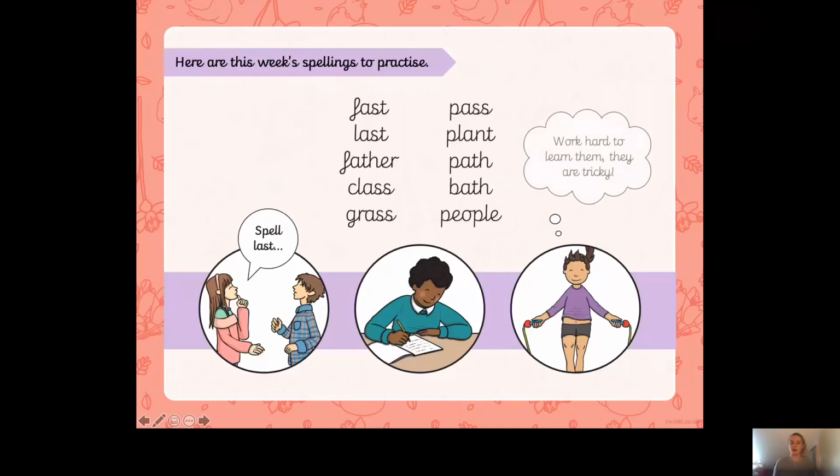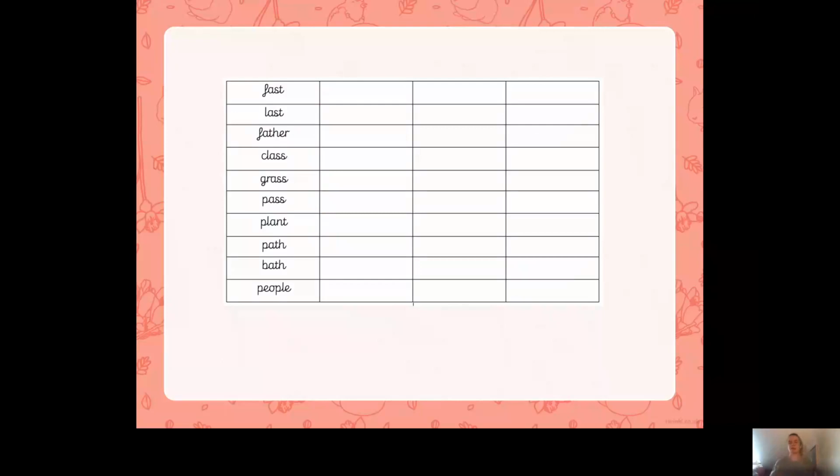Okay, so here are this week's spellings to practice. So you've got fast, last, father, class, grass, pass, plant, path, bath, and finally people with the E and the O. Now, as I said earlier, be careful if you use the long A, the R phoneme, to say the words fast, last, class, and grass, because you need to make sure that you are not putting the AR, you're just putting the A.